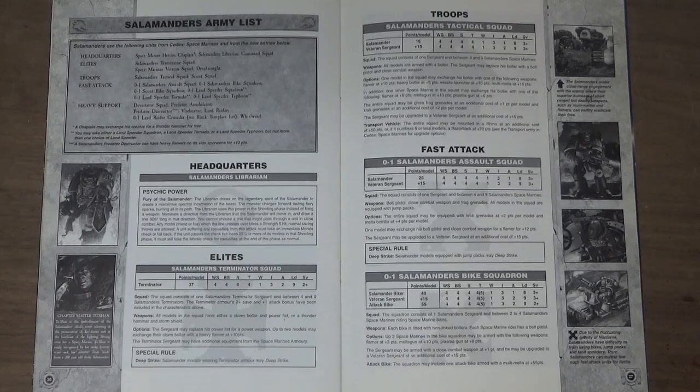Salamander's assault squads. Close combat, frag grenades, jump packs, crack grenades, melta bombs. Exchange their close combat bolt pistol and close combat weapon for a flamer. Okay, so that makes them different than normal assault squads, I guess. Yeah, it's the only thing. Again, they can have flamers, which normal assault squads can't, and they have Initiative 3. Other than that, they're exactly the same.